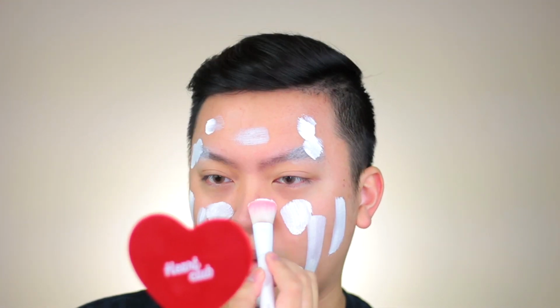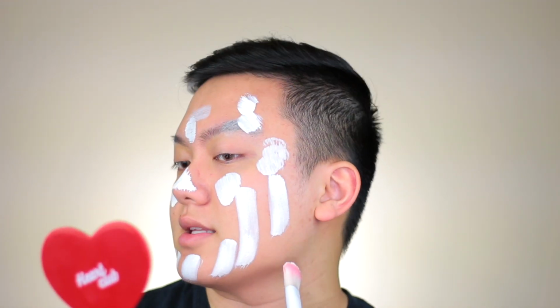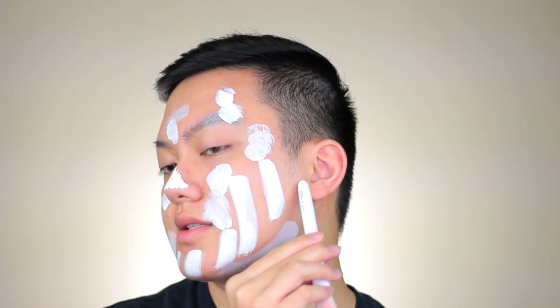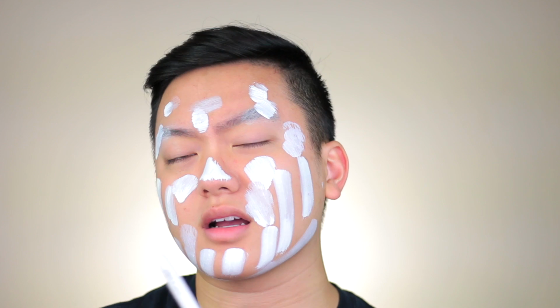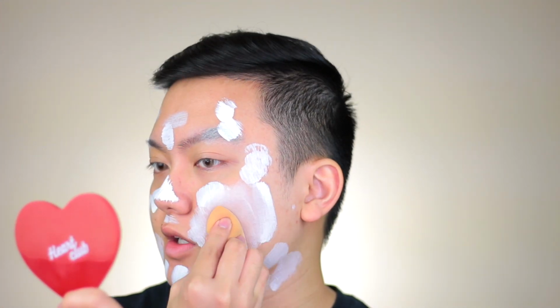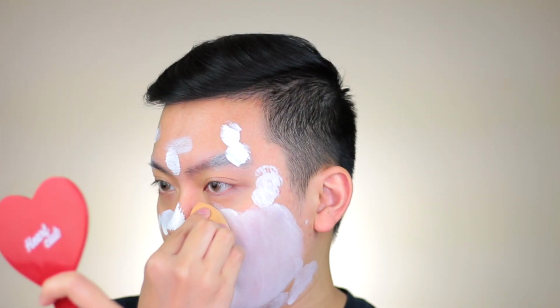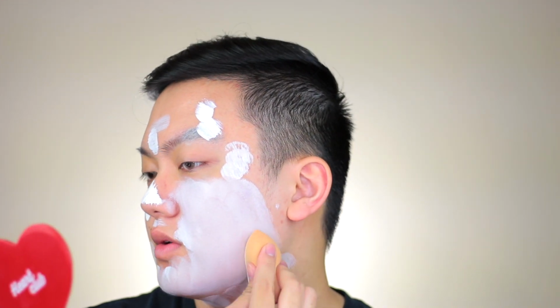For foundation today, I'm going in with the LA Girl Pro Coverage Foundation. This is their white one, obviously. I hope this is pigmented enough because I swatched it the other day and it was kind of sheer. If it's not pigmented enough after this look, I'll just buy the white foundation from Kat Von D, which has a really high coverage formula. For some reason my face is darker than my neck. Is that normal? I guess I'm pretty tan right now. Now I'm just going to blend everything in. Okay, that's not very high coverage to me, but I guess I can build on 2 layers.